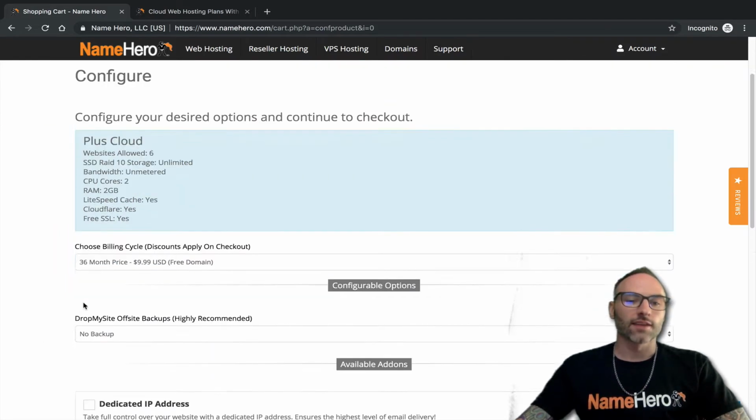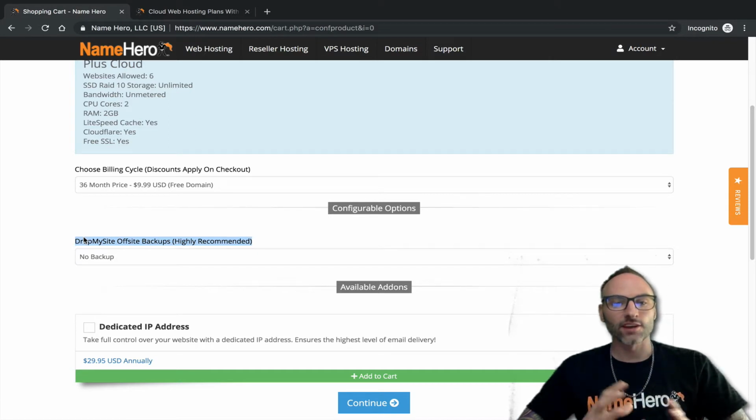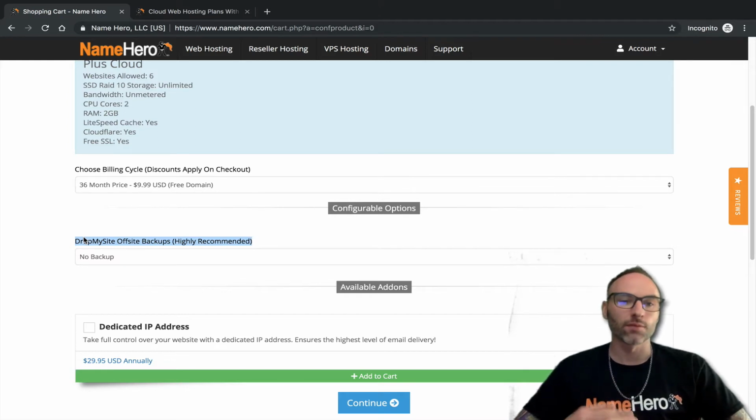Okay, so now that that's out of the way, we have a couple options. One is the drop my site offsite backups. Now this is a common sales question we get, and maybe we should add some more documentation on it. We come with 100% backups. So once every night we provide complimentary backups of your web hosting account. Now this is to make sure your account's no larger than 20 gigabytes or more than 100,000 files. If your website's larger than that, then unfortunately we can't include it in the complimentary backups.